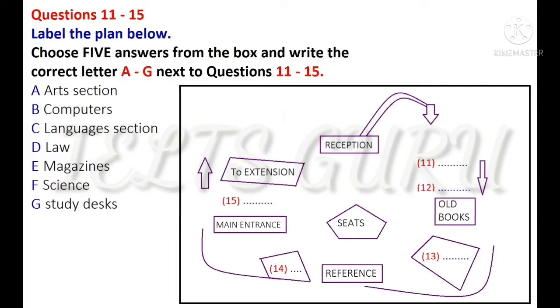Then, as we come back to the main entrance, is the next section, where we used to have the languages. It got very busy and noisy, so when we moved everything round, we decided to put the law books here. Also, because it's a smaller section, it fits quite well here.